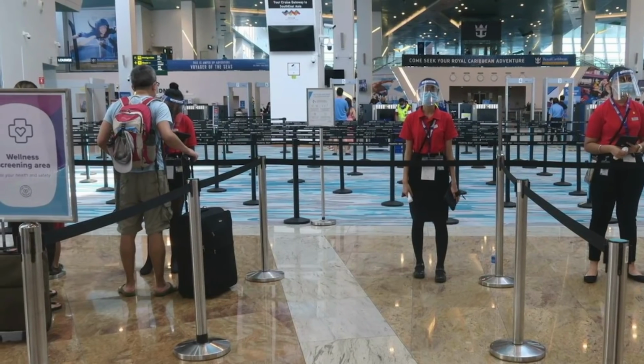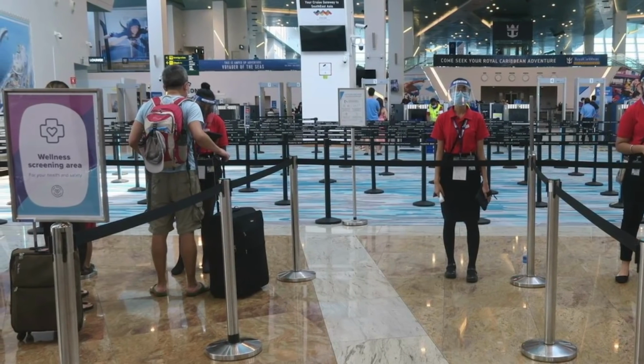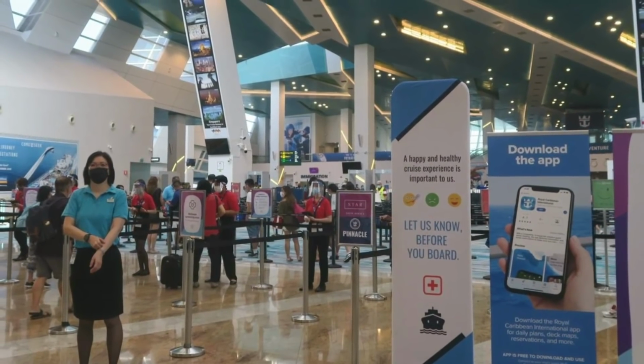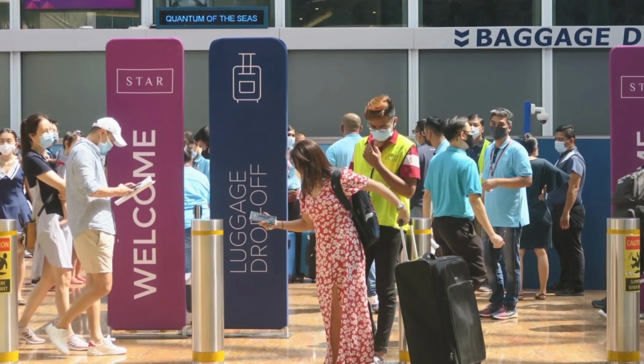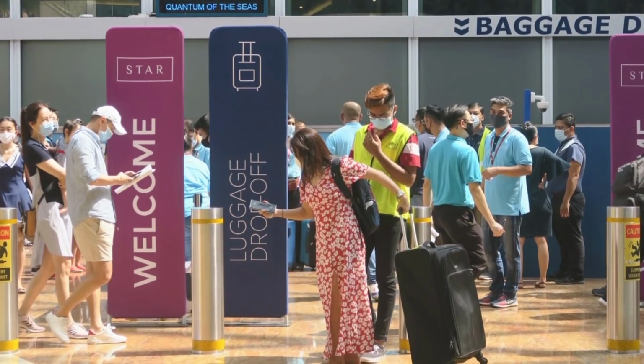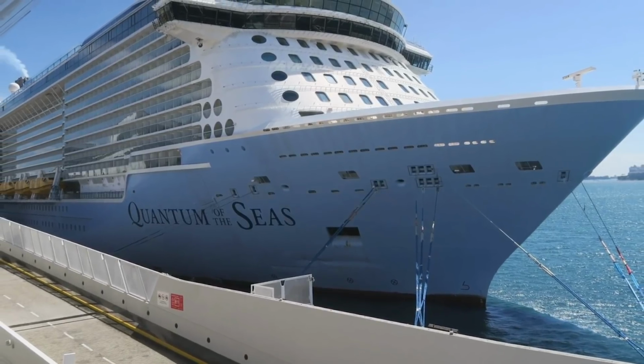Now, there are many new health protocols, both at the check-in process as well as on board the ship. As you can probably guess, it's no surprise that masks are required in the terminal and on board the ship as well. And guests will also have to undergo another COVID-19 rapid antigen test at the cruise terminal upon disembarkation at the end of their cruise.